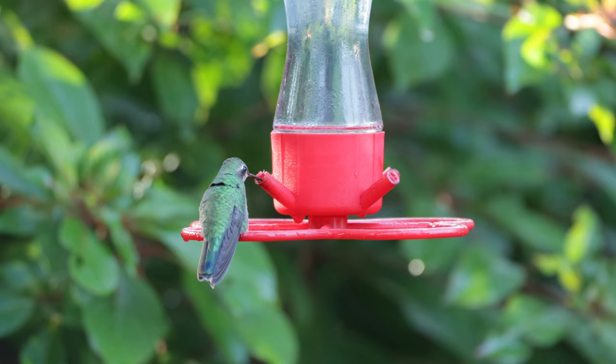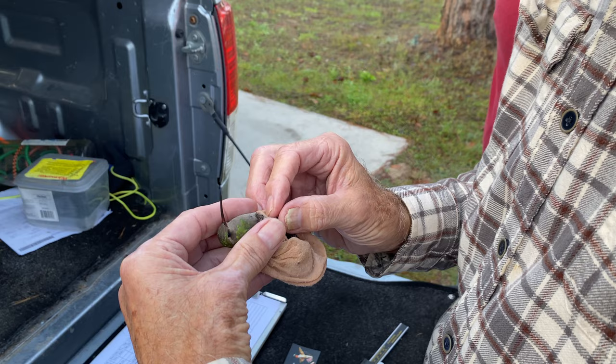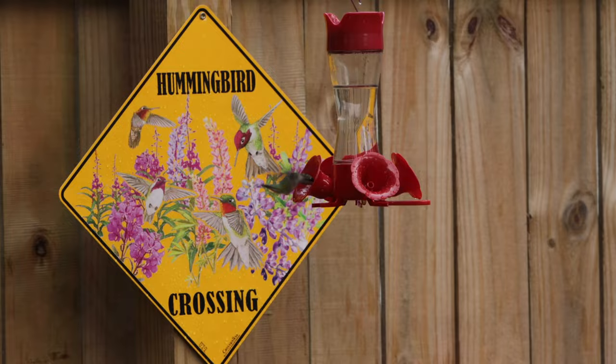Fred has caught and banded 7 different hummingbirds in my yard, including this rare broadbill a few weeks ago. They have iridescent blue feathers on there. I think it might be. It does have a little bit of grooving on that. Let's see if I could say 30%. All those hours creating my garden paid off.